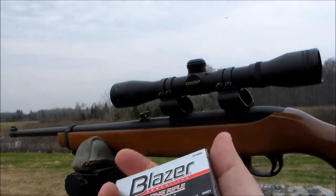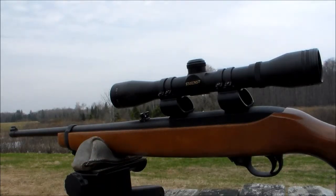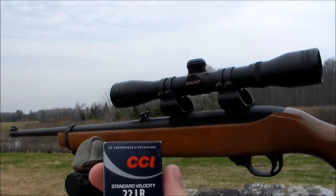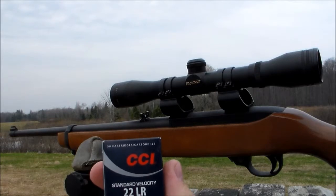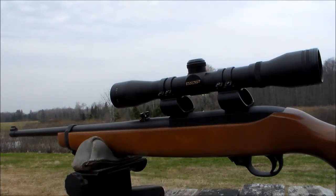This has a 40 grain round nose too. It's in its bulk selection. It has a velocity of 1,235 feet per second and 135 foot-pounds of kinetic energy. Don't quote me on this, but I think the Standard Velocity has either 98 or 102. I'm not quite sure, but it's somewhere really close in there. So we're gonna try them out.